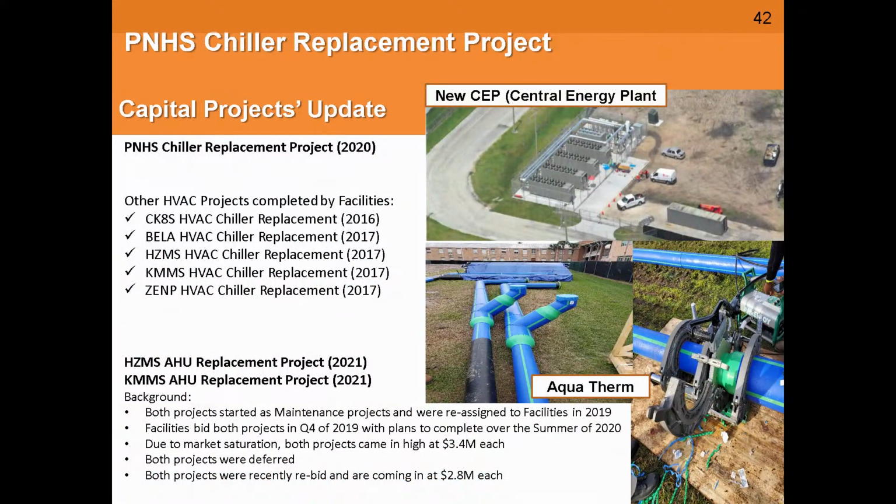Also at Poinciana High School, I alluded to the chiller project that we completed last summer. It's a full new central energy plant with all new chilled water piping. What's really neat about this project is, as opposed to the conventional black iron pipe that has to be welded by a certified welder, et cetera, very difficult, and has to be done in an open cut situation, we're able to use a product called Aquatherm, where we're able to directional bore the new lines in at most of the locations, which avoided a lot of open cut, which was very helpful in working around the ongoing school operations. And it was actually a savings to the project, a product that has been proven. So very excited about that project.